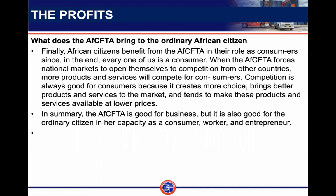Finally, African citizens benefit from AfCFTA in their role as consumers. In the end, every one of us is a consumer. When AfCFTA forces national markets to open themselves to competition from other countries, more products and services will compete, so consumers can benefit. Because of competition, we expect that the prices of some of these products will reduce. Competition is always good for consumers because it creates more choices, brings better products and services to the market, and tends to make them available at a lower price.